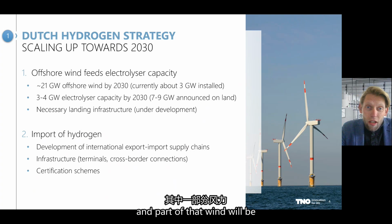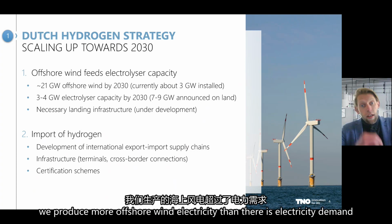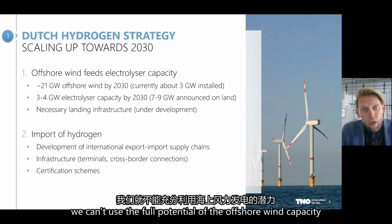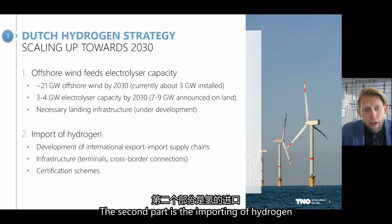And part of that wind will be converted to hydrogen using electrolysis. The reason for that is that at a certain moment we're producing more offshore wind electricity than there is electricity demand. So we need hydrogen to transform these electrons to molecules, because otherwise we can't use the full potential of the offshore wind capacity. So we see the electrolyzer really as a technology which is enabling us to use much more of our offshore wind potential.